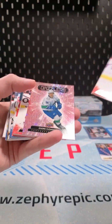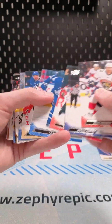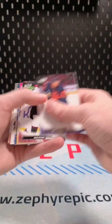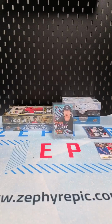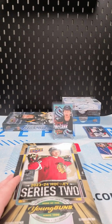Pink Dazzlers of Kuzmenko for the Canucks. This would have actually been decent at the time, because Dazzlers were popping off back in the day. World Junior Grads of Philip Forsberg for the Predators. And black and white canvas of Tammy Stu for the Senators. Nice. Yeah, those bobblehead ones. And then the 1920 ones are sick too. These ones just feel like clip art. I don't know. That's the best way to describe it.